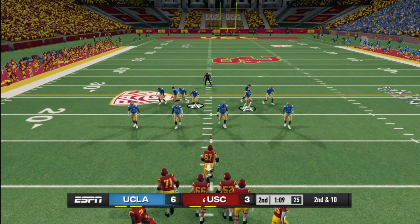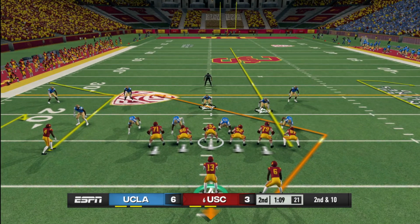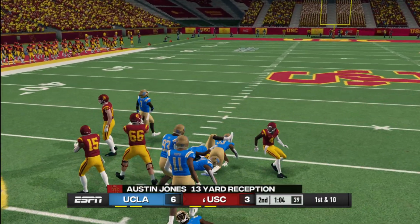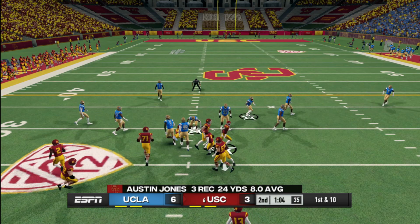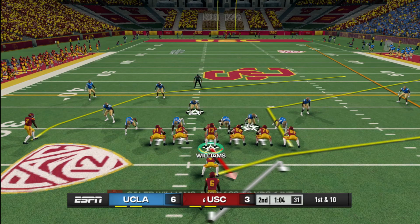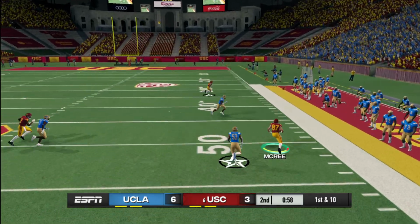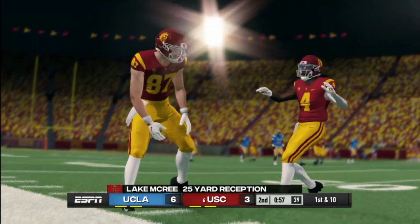Second and 10. From their own 15-yard line, it's second down. Throws complete. He's got space to work, and he hits him hard at the 28-yard line. He is drilled at the 46-yard line.